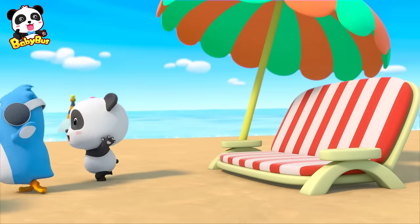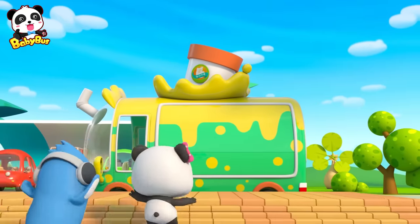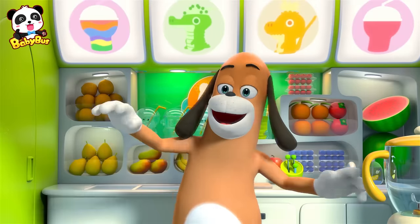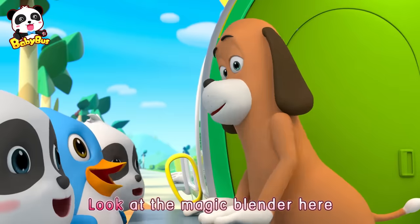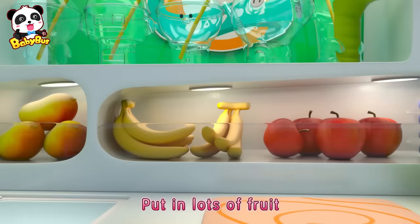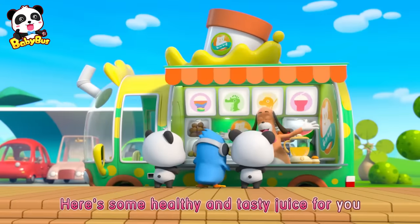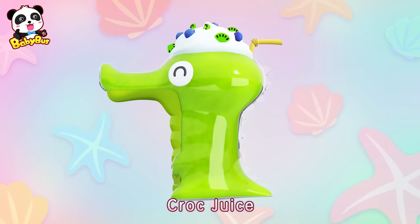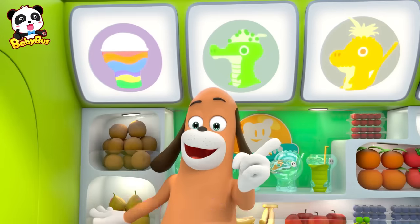Wait! Come over here, have some fresh juice. Look at the magic blender here. Aha! Put in lots of fruit. Chug, chug, chug. Here's some healthy and tasty juice for you. Dino juice, croc juice, and colorful rainbow juice. Which one do you want?